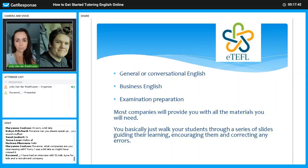Business English as well, if you have a lot of experience in business, maybe you've worked in a corporate field for many years and you're thinking of changing, you can definitely focus your teaching on that, especially if you go freelance. And then examination preparation, like I mentioned earlier, students who want to get into universities or want to immigrate, and they need to prepare for a specific exam, you can help prepare them for that. That's some of the stuff I was doing with Cambridge as well. I did a lot of preparation for students that want to do these Cambridge exams and get into university.